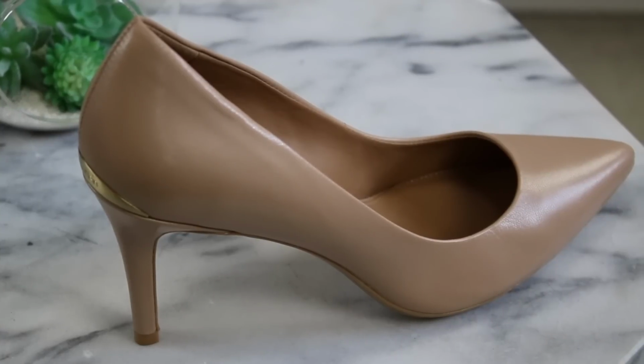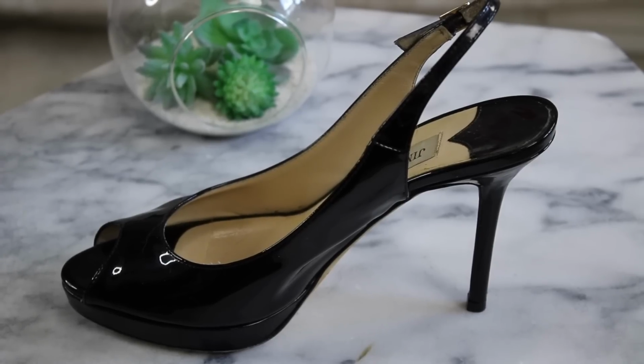The first one is materials. By materials, I mean, what is the shoe made of? Is it made of leather? Is it made of polyurethane or vegan leather? Is it made of fabric?